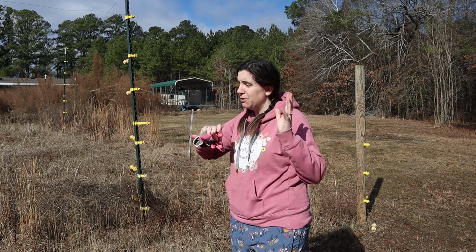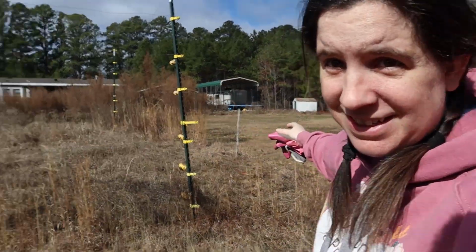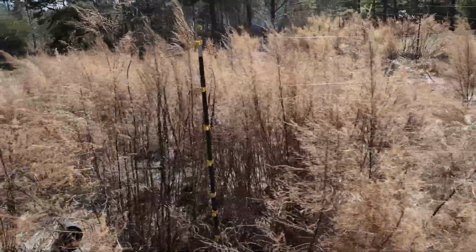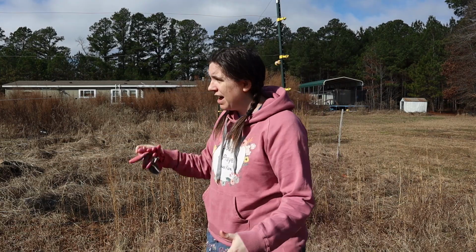All right, y'all. So what are we doing today? Why are we here, Jessie, if there are no flowers? Well, we're here because this used to be my farm. All of this. As you can see, it is completely covered in weeds. There's landscape fabric in there that you can't even see, but I went too big.